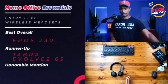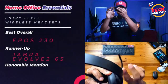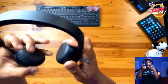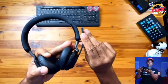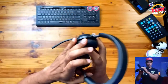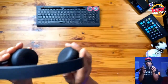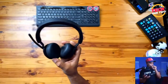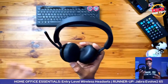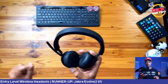Like the 75, it has that hero feature for mute. So it's got the intelligent mute capability where you rotate down, you rotate back. If you've got it in the up position, you're muted, and you rotate down to the talk position, it's going to talk. This is by far one of the best things I've seen over the last few years. Most Bluetooth headsets and headphones do not have that intelligent mute feature.